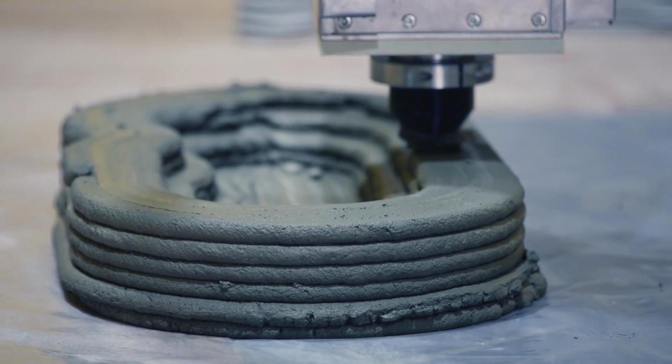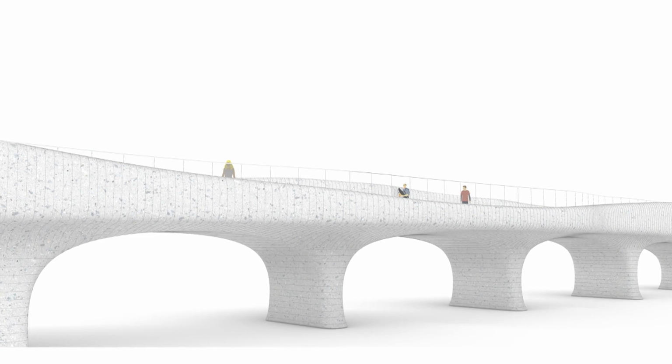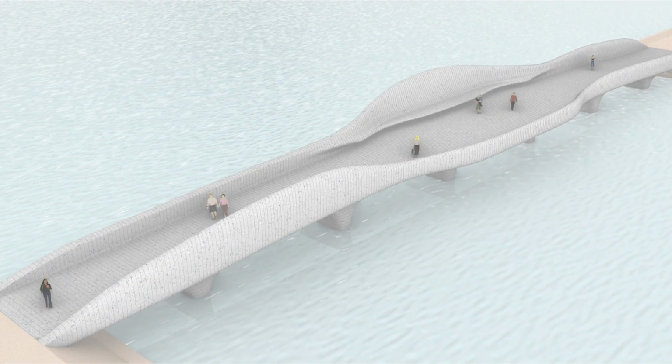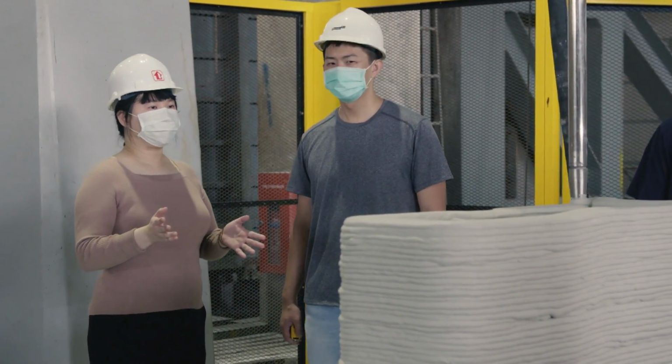A lot of time when we talk about 3D concrete printing, we are not here to say we want to take over or to replace the entire conventional construction method. So we are actually trying to create this ecosystem. We know that we can't do everything by ourselves. We need university, academia, industry, contractor, governmental agency, everyone to come into play.